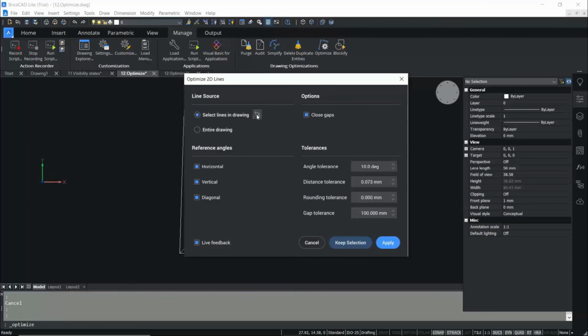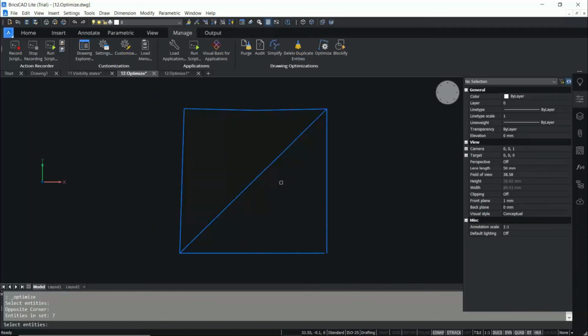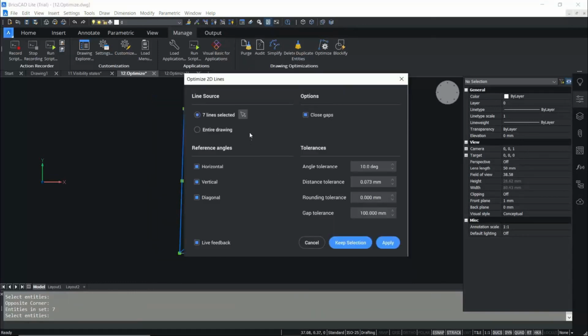But now what I'll do is, using this arrow key, I'm going to select the entire lines using a standard window. Now it will tell you that 7 lines are selected. Now you can choose the reference handles to define the horizontal, vertical, and diagonal properties. Okay, so this drawing, as you know, is a bit of a mess, and lines are not horizontal and vertical, and there are gaps.